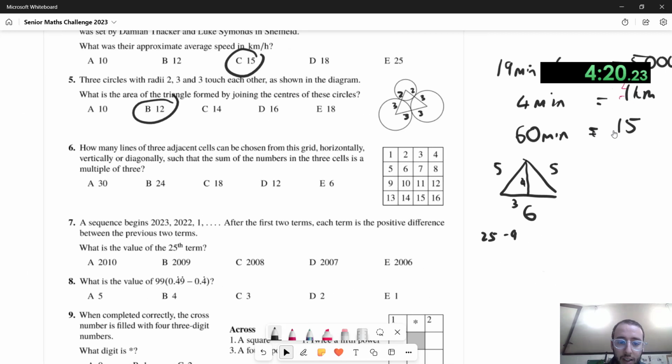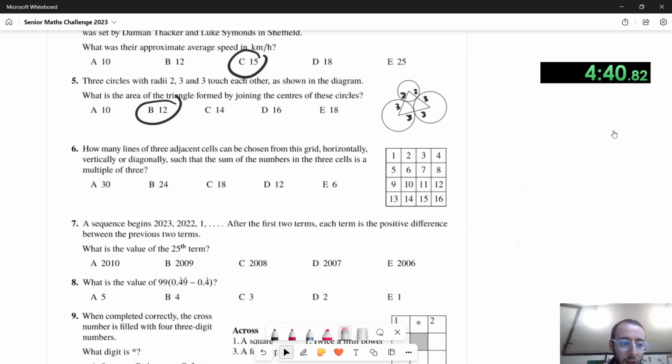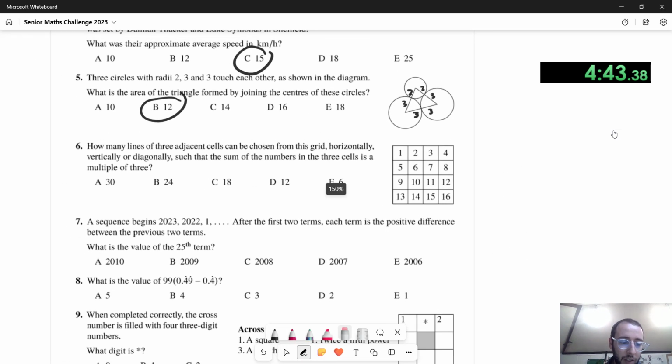Nice and gentle. Okay, how many lines of three adjacent cells can be chosen in this grid, horizontally or vertically, such that the sum of the numbers in the three cells is a multiple of 3? What the heck? Okay. Every single horizontal one is a multiple of three. So that's one, two. Okay, and there's two per row. So let's start with the horizontal ones. There's two per row, there's four rows, so there's eight, because all of them give you a multiple of three.